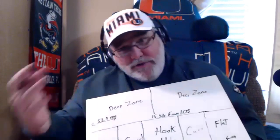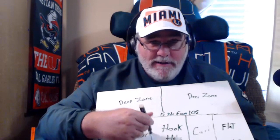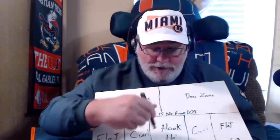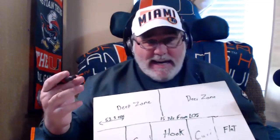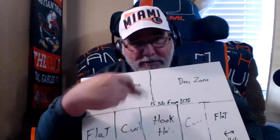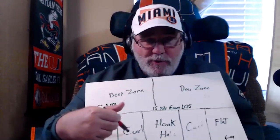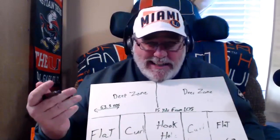Now remember, if you send a blitzer with a zone, you're taking a man from here. So if you're playing a cover 3, or a cover 2, you're still taking a man from here. That's all it is, guys. It's just math. Every blitzer makes you have to cover more territory. If the field's 53 yards wide and you've got 5 people here, they really only have to cover about 11 yards apiece.